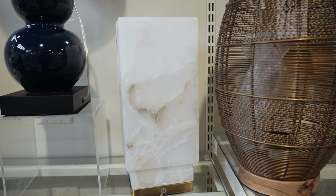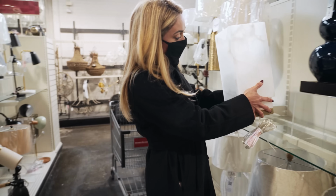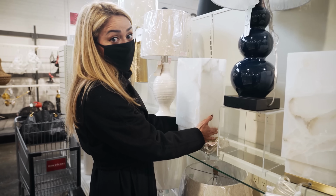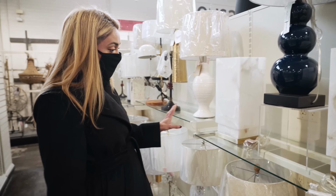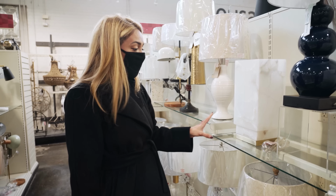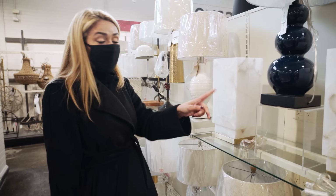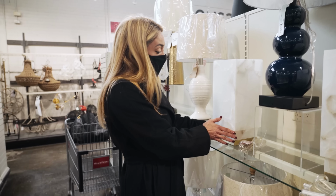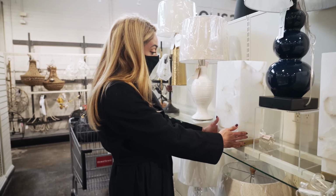They always put the prices in the trickiest spots. $149, and I bet you anything if you were to buy this at a store, and it's quite heavy, it's actually stone, it would be minimum like $400, $450. I'm gonna grab these two because I really like them and I feel like I could use these in a living room and on a bedside table, and they're really grand and they look luxurious.